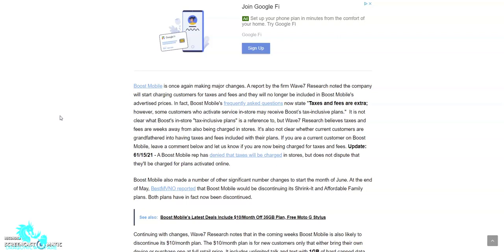It says Boost Mobile also made a number of other significant changes starting this month. The Shrinkit plan and the family plans have been discontinued. Of course, you will get grandfathered into that. That's kind of a shame, since Boost Mobile really started with the whole Shrinkit plan. When I started with Boost Mobile, I think it was $60, and after a year and a half or 2 years, you could get it down to like $35 a month, which was pretty good. So it is what it is.